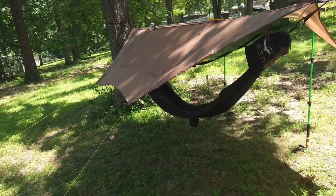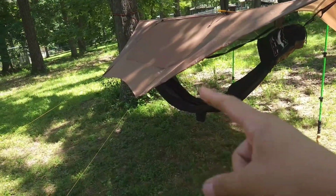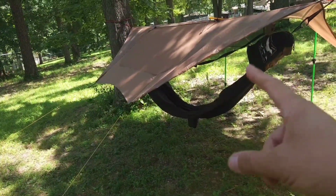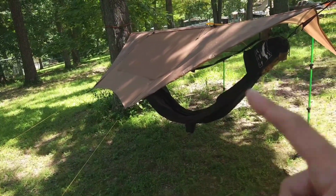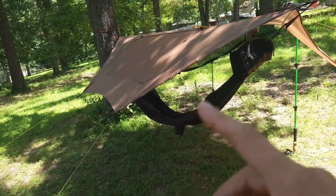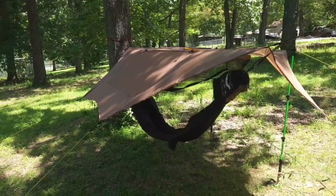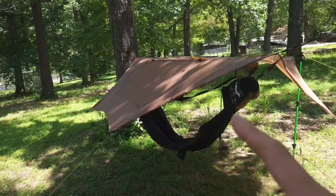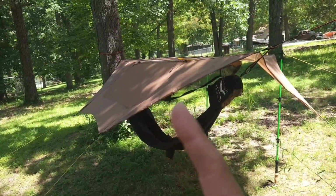But with this tent configuration, you do want the mosquito net reattached, so it keeps it all together. I'm going to go ahead and attach that now, and I'll show you how the company recommends that you set up the tent. So give me just a second. I'm going to get that reattached, and I'll show you how that works. And you will need one of these trekking poles.